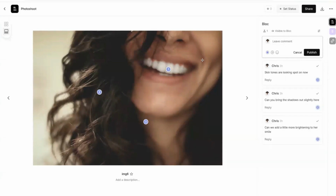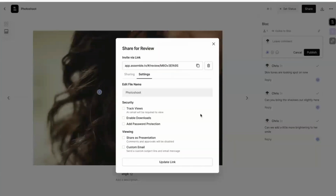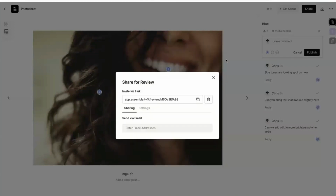So that's all about collaborating with your internal team. But how about when we want to collaborate with people outside of our team? Well, as any of the power users here know, you can come up here and quickly and easily share out these review links to any sort of external users so that they can leave feedback on those. And of course, all of this functionality exists on those review links as well. So let's send a review link out to a client.